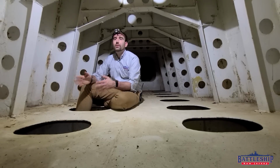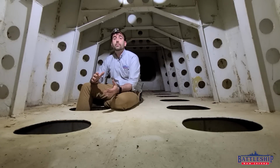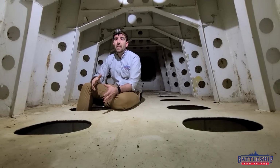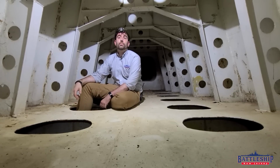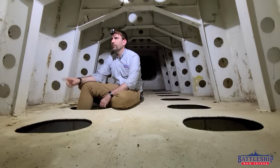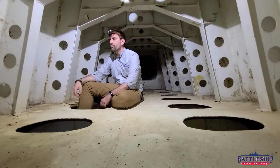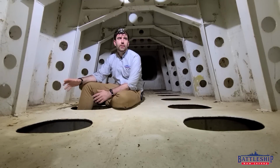So assuming we have corroded the same amount as USS The Sullivans, a ship sitting in fresh water that was built and commissioned in the exact same year as New Jersey, then we would be down to about 1/16 of an inch of plating up here at the bow, as opposed to, I think we're 5/16 here and they're a straight 1/4 inch. So that is not a lot of material.